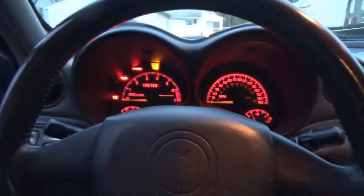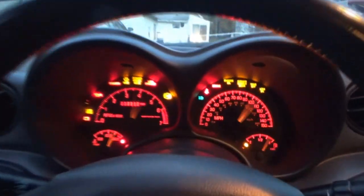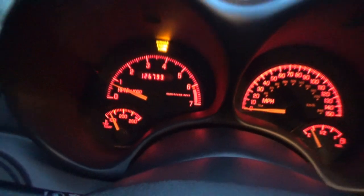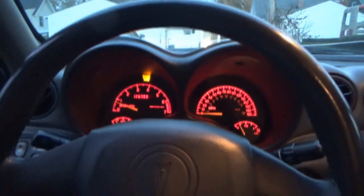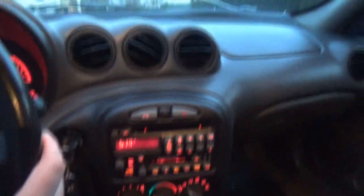Alright, so I'm going to start it because it's been sitting here with the lights and stuff on. 126,793 miles on the clock. I'm losing my light, as you can see, but yeah, it is done. It looks a lot better.